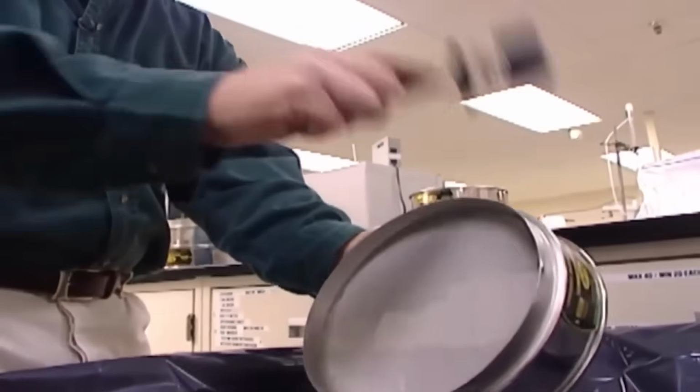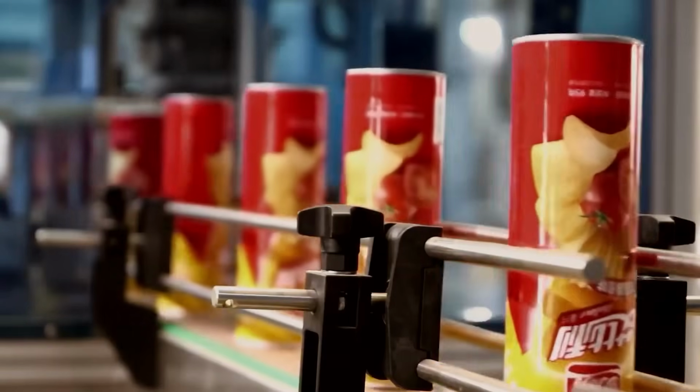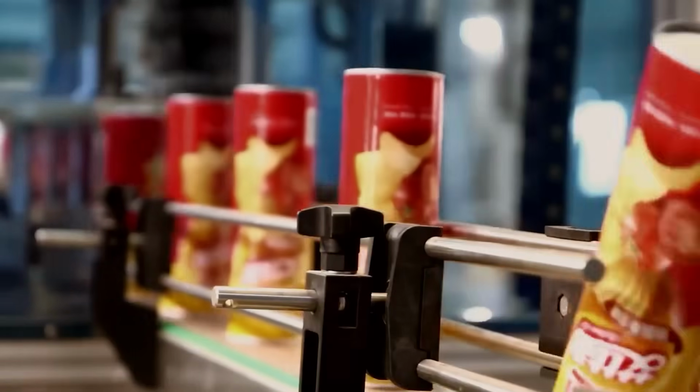After passing the final quality control checks, the Pringles cans are grouped together for bulk packaging. This step involves placing multiple cans into larger cardboard cartons or shrink-wrapped bundles, which make transportation and stocking more efficient. The bulk packaging process is automated, with robotic arms carefully arranging the cans into pre-formed boxes or wrapping them in durable plastic film.